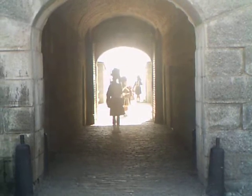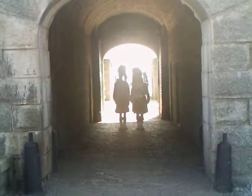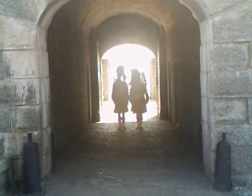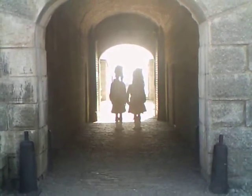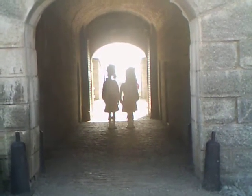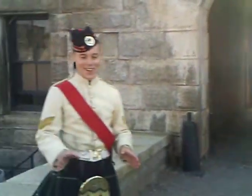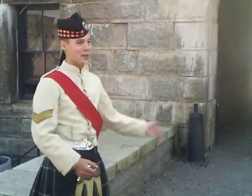So the principles behind a sentry change is relatively straightforward. What you're doing is you're bringing a new sentry out to replace the old sentry standing out there for the past hour. And the guy standing way out there back to us has been standing out there for an entire hour. He hasn't been doing much. So he's probably getting a little tired. I bet you his feet are sore and he's probably bored stiff out of his mind right now. So this is certainly his favorite time of the day when he gets to come off.